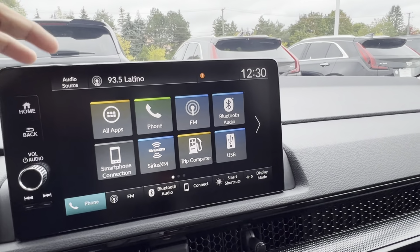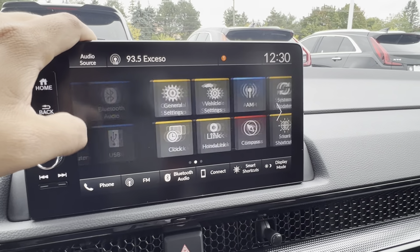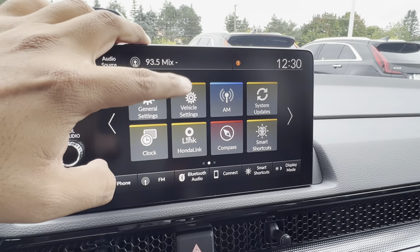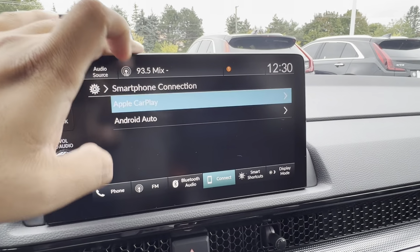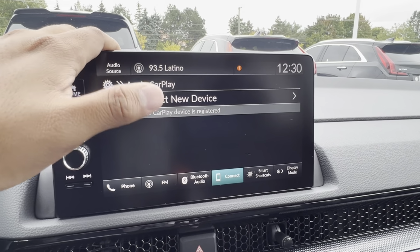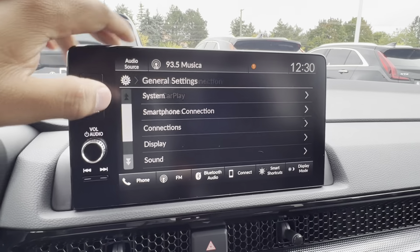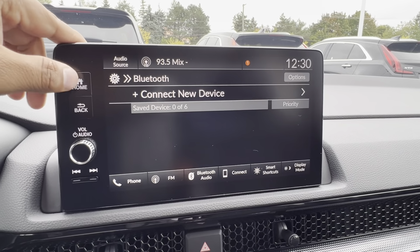So here as well, same thing. You can just set it up for Bluetooth. You can go through the steps and it will connect for you. And one thing I do want to go over is your general settings. So common things you'll use, like smartphone connections, in case you get a new phone, you want to connect, or you want to connect someone else's phone. You can connect up to 6 devices on CarPlay and Android Auto. You can have your regular Bluetooth in case you don't want to use CarPlay as well.